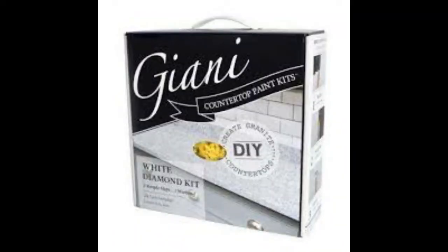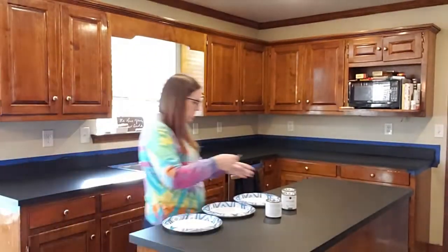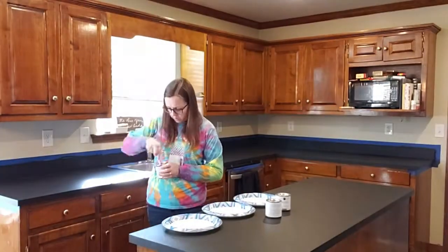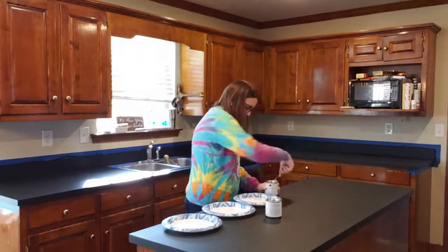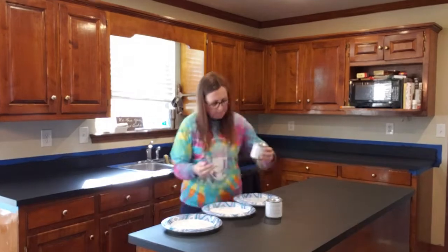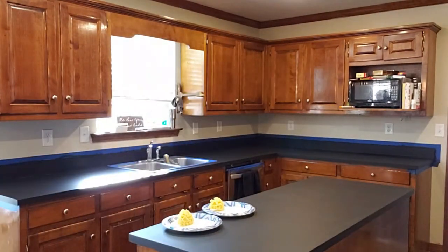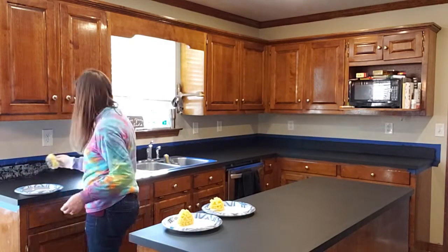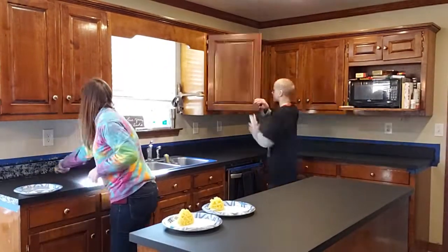Okay, so probably should tell you that I'm using Giani Countertop Paint Kit in the White Diamond. That's what we used. And so here we're on step 2. I primed everything with a primer. It came with the kit. And then now I'm opening the 3 colors that come with the kit.